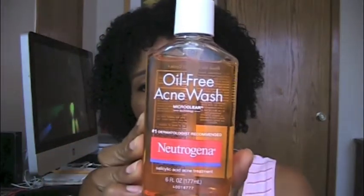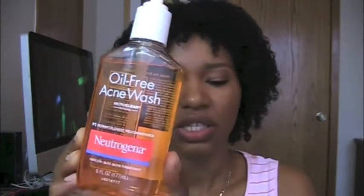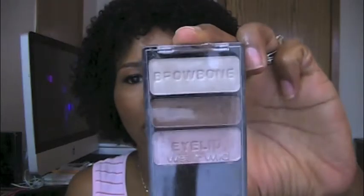Right now I have foundation on. This is the Revlon Color Stay. But you can kind of see I've been having some issues this summer, so it's really frustrating. So I'm trying to get it back in order with this. So this is something that I picked up recently. And the last is just by Wet n Wild.